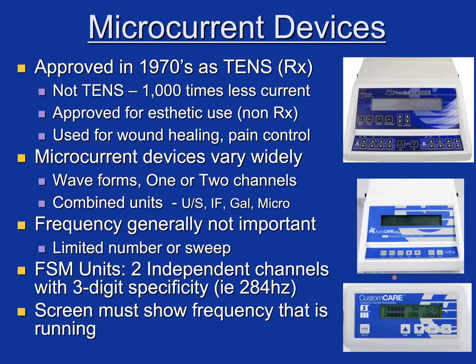Microcurrent devices were approved in the 70s as TENS devices, even though they have about 1,000 times less current than a TENS device, so they're not actually TENS devices. They're prescription, as a TENS device is or used to be. They're approved for aesthetic use, like in skin care stuff. That's non-prescription, but in general, the studies are all done on wound healing and pain control if you look in the medical literature under microcurrent research.